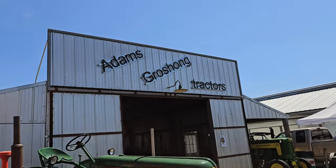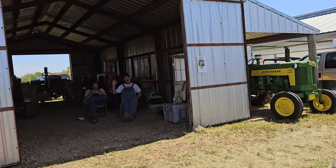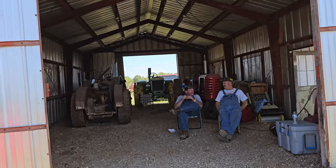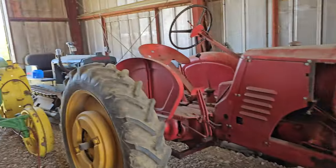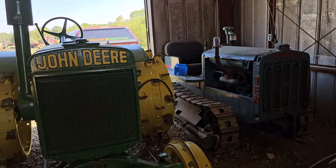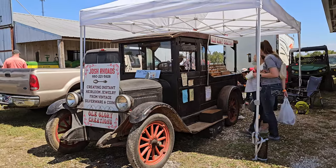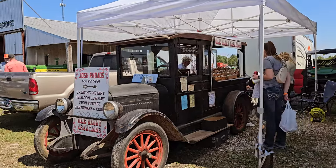Nice collection of vehicles. The first one was a Chevy truck. A tractor. I don't think he had a muffler on it. Pretty cool. But we had Adams Grosshong Tractors. Let's see. That's a Chevy Huckster selling jewelry.